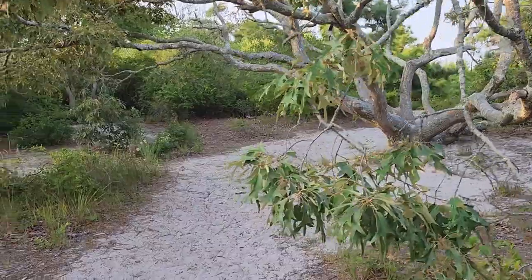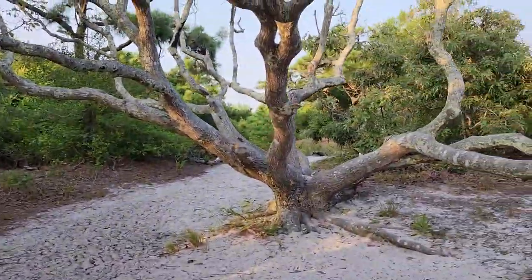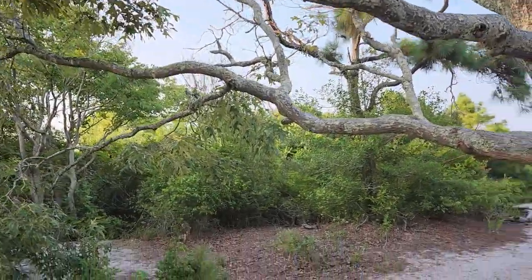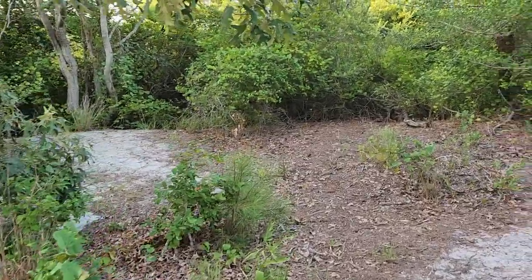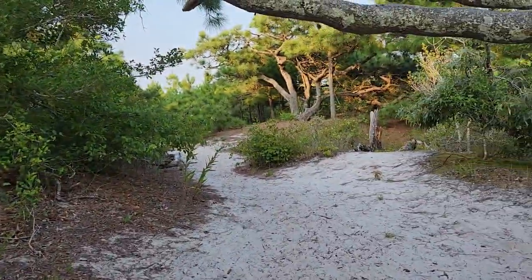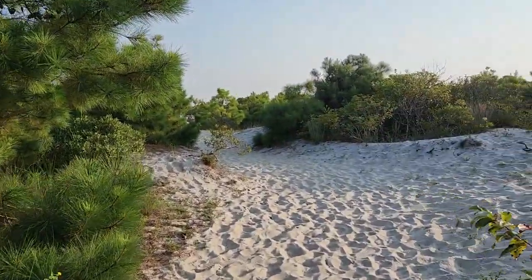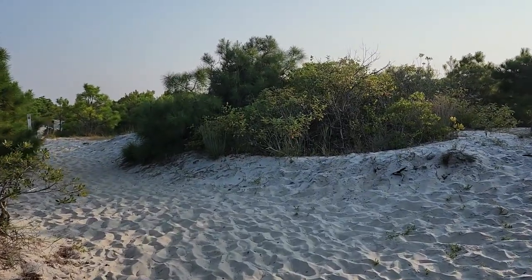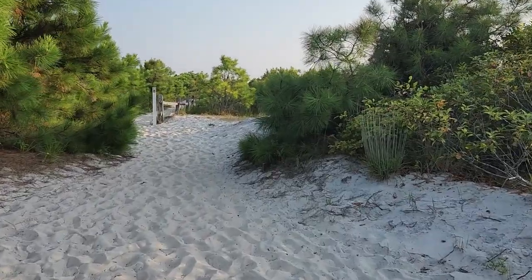That is cool. This is one of the oak trees on the island. The trees on this island are kind of unique. They endure a harsh environment, so they grow looking a little different, shorter, you know, a little bit twisted. Can't take a dog, though. They don't allow dogs on the hiking trails on the island. You can bring them on the beach and the campground and other areas.